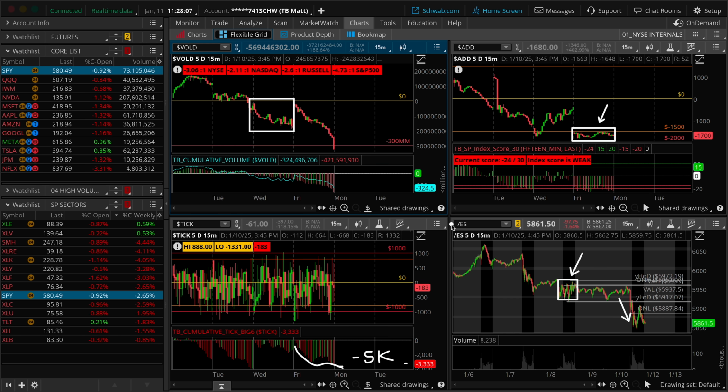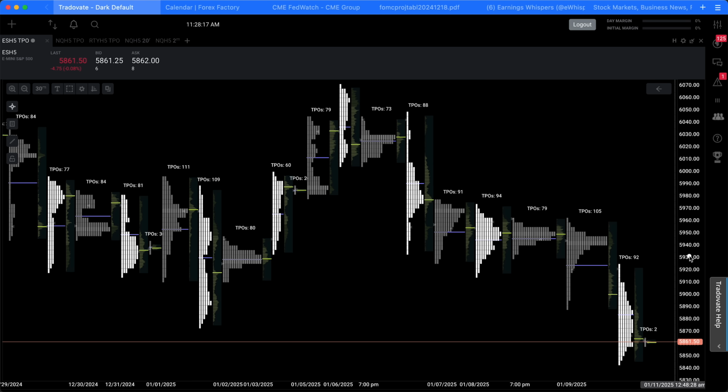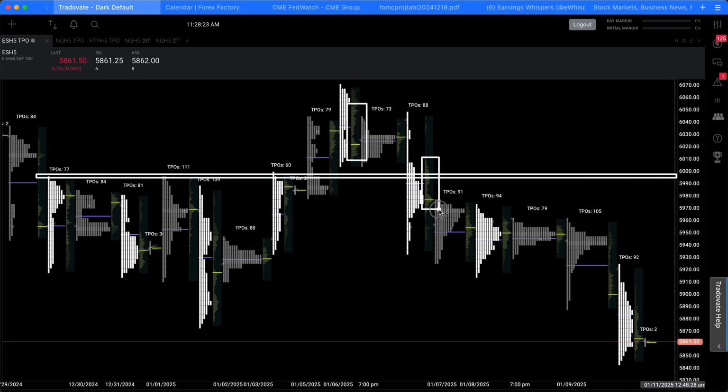So internals do suggest that stronger sellers are starting to emerge from the woodwork. This is not as strong of a market as it once was. If we take a look over at the market profile for the ES, I think the biggest thing that we'll talk about here is just the fact that the value area, even though we gapped up on the Monday open, never made an attempt all week to find overlapping value, right?